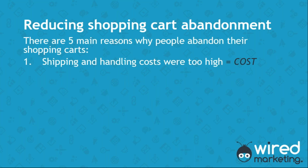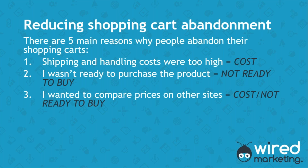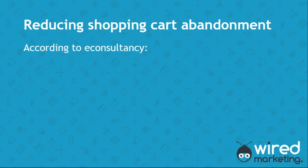So the first is shipping and handling costs were too high. So obviously that's a cost situation. Not ready to buy: I wasn't ready to purchase the product. So that's our second reason really, cost and not ready to buy. I wanted to compare prices on other sites. So that's prices and also the fact they're not ready to buy. If they were, they would already have made the purchase rather than comparing prices. Product price was higher than I was willing to pay. So again, that comes down to cost. And I just wanted to save items in my cart for later consideration, so not ready to buy again.